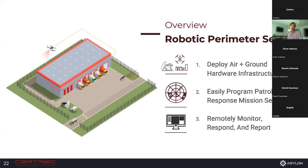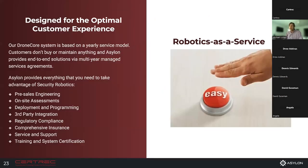So something we're more than happy to dive into on an individual basis, if anybody's interested in parsing through numbers. But a big piece of what we're doing with this technology, which I think is unique in the marketplace, is that we're wrapping it all in a fully managed field services, comprehensive contract, right?